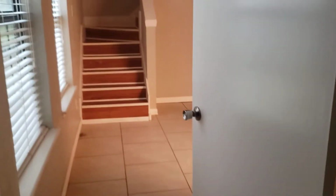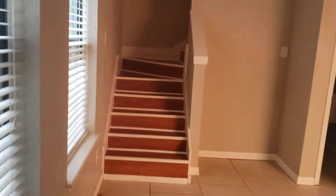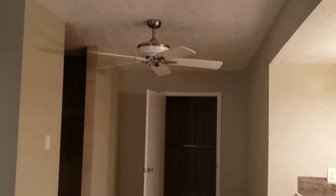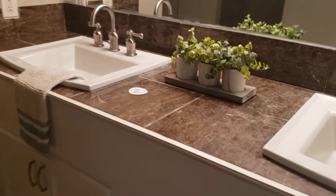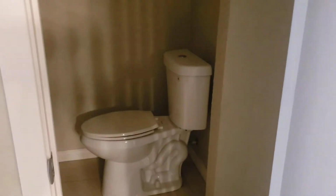boxed room. But anyways, you come into the master, and this is really awkward but fun and neat at the same time. So you walk right into the huge bathroom. I mean, this thing is massive. You even got a fan in there. You got double sinks, which look fairly new. Did a pretty good job. I just don't like the countertops. You got a toilet here in this little bitty, tiny room underneath the staircase.